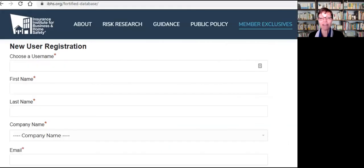However, as State Farm agents, because State Farm is a member of IBHS, you can actually create your own login to check on addresses yourself. So it is ibhs.org/fortified-database. To do this, you must use your State Farm email. You cannot use another email that you have. You must use your State Farm email. It usually takes 24 to 48 hours to get approved. They do actually vet to make sure that you're an active agent.